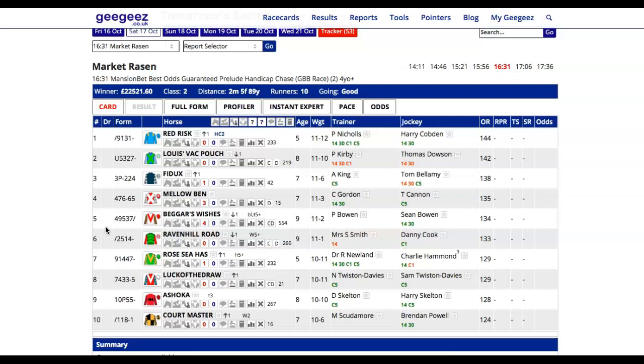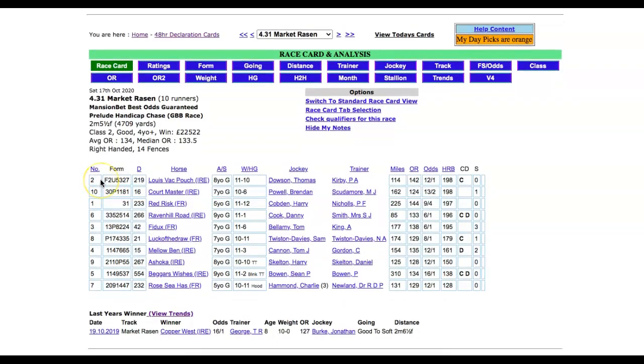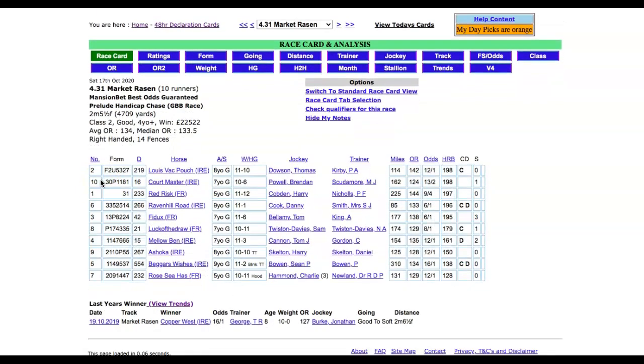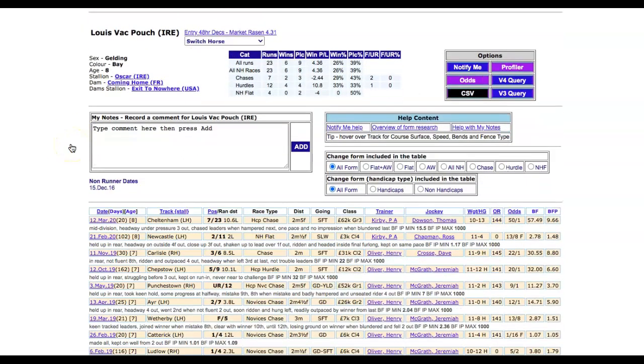For those of you who aren't bored to tears yet, I am going to talk through some of the horses. Do pause if you want, go and make a cup of tea, and hopefully this may be of interest. I'm going to jump over to Horse Race Base for this, mainly because I've used both for ages now, and my eyes prefer the profiler tool, though GG's has a very good profile tool that I should use a bit more.